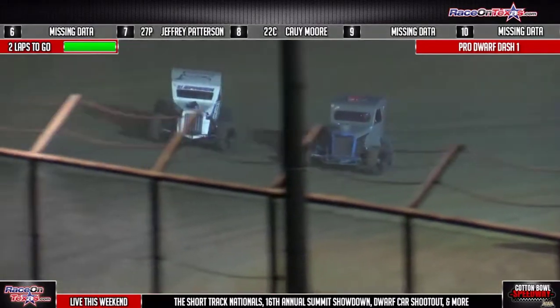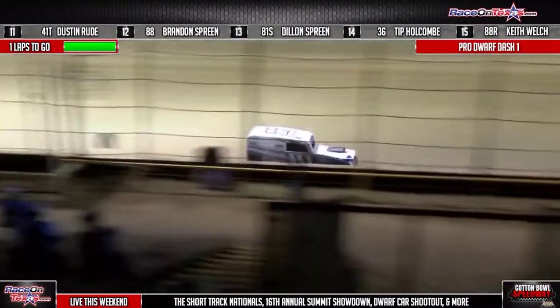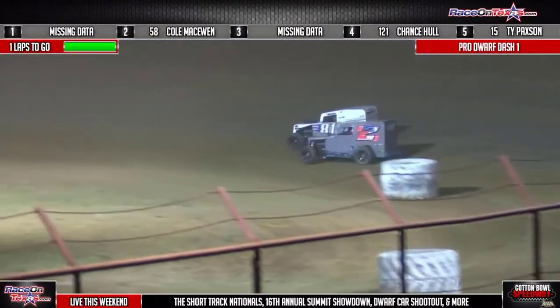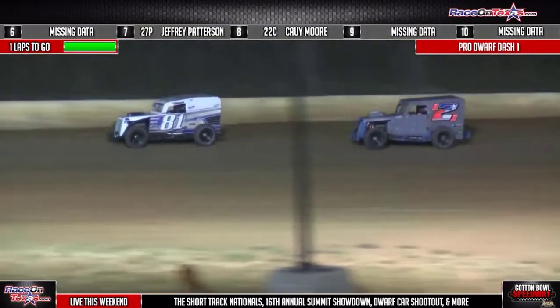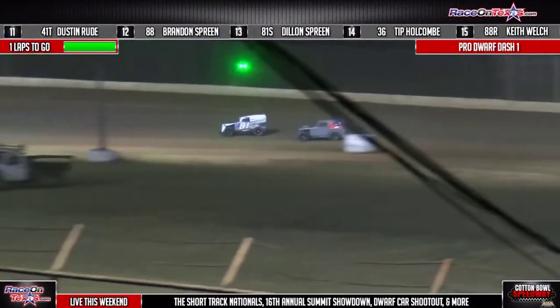White flag in the air, one more time around for Dustin Rude. Look at this battle coming out of turn number four. The 81 of Dylan Spreen hanging on with Chance Hull right in his tracks. Here's Chance going back down to the racetrack once again. Oh, so close right there. Dylan able to hold on. We head to the back straightaway. Inches in between them. That is one car length in that battle.